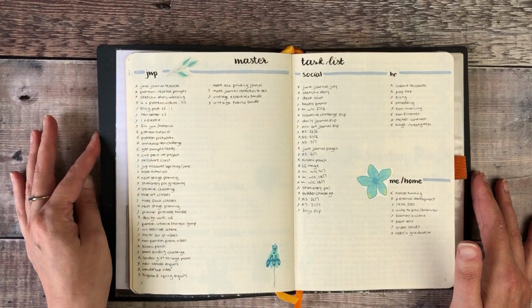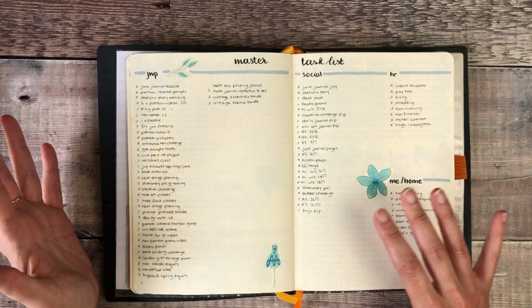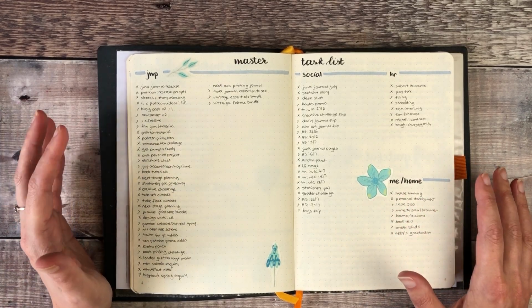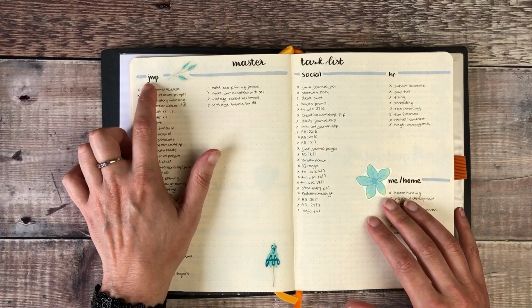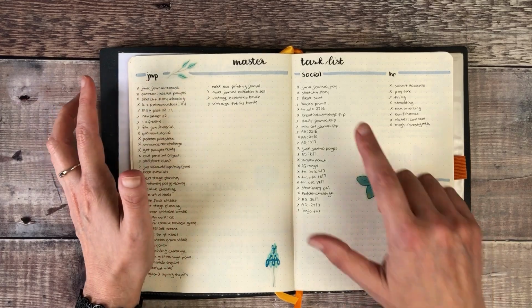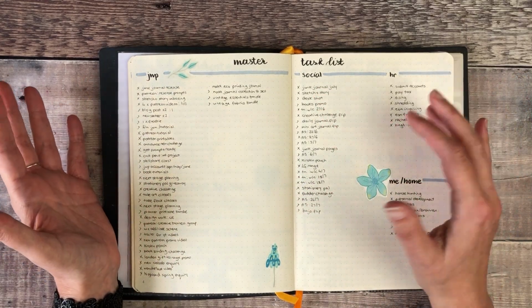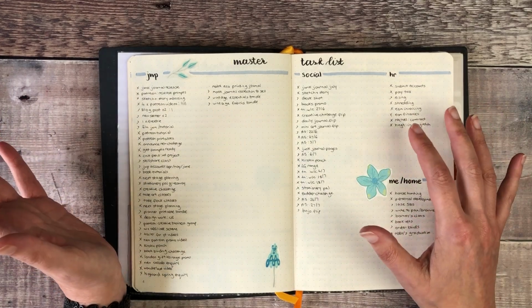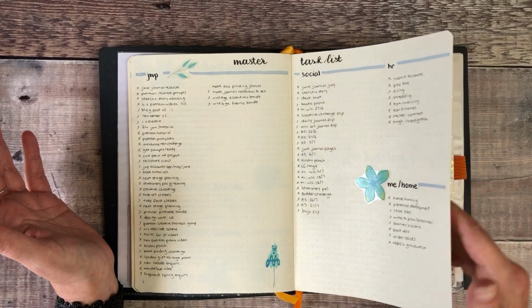So this was my master task list for the month, and I separate this so it's kind of a brainstorm of everything that I either need to get done or would like to get done. And I've broken this down into journal with purpose, social media posts just because I'm great at taking photos of things and then forgetting to share them, HR work and things for me and around the home.